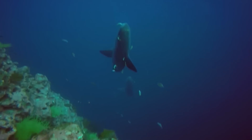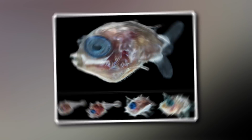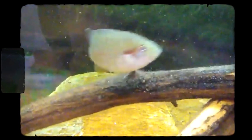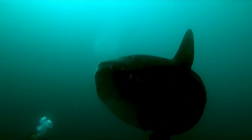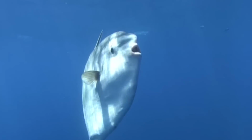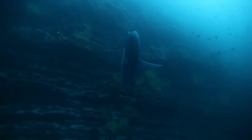Despite their incredible fertility, survival rates for young sunfish are quite low. The vast majority fall victim to predators before reaching maturity. Those that do survive face a long journey to adulthood. Adult sunfish can live for several decades, with some estimates suggesting they could potentially live up to 100 years in the wild.